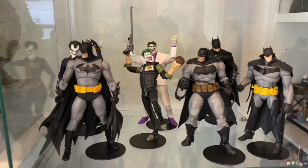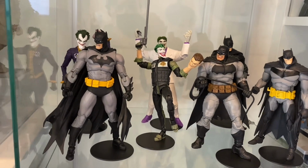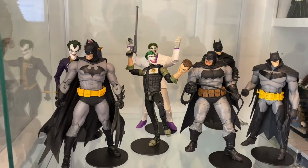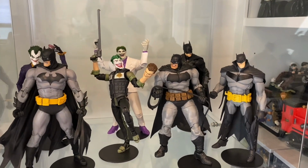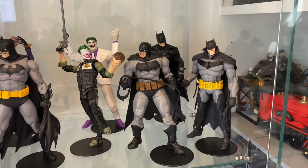The next shelf is sort of just the miscellaneous Joker and Batman shelf. You see that black suit Hush Batman has been relegated down here. I might sell him, to be honest. Arkham Joker, and then White Knight Joker, and Dark Knight Returns Batman and Joker. You'll see Battinson in the background there, and White Knight Batman.